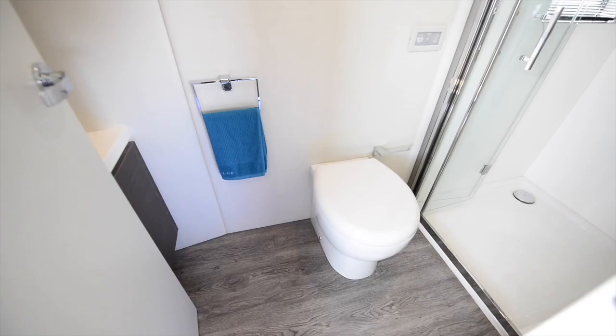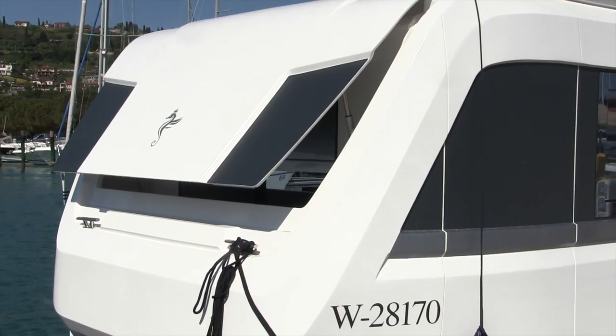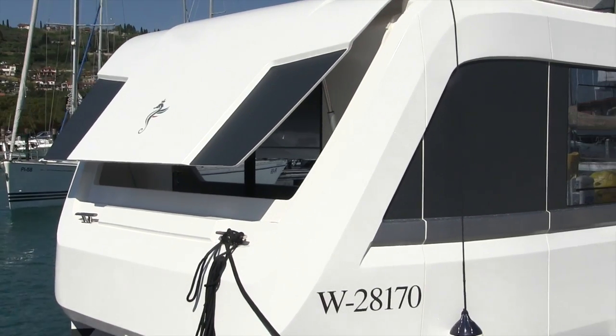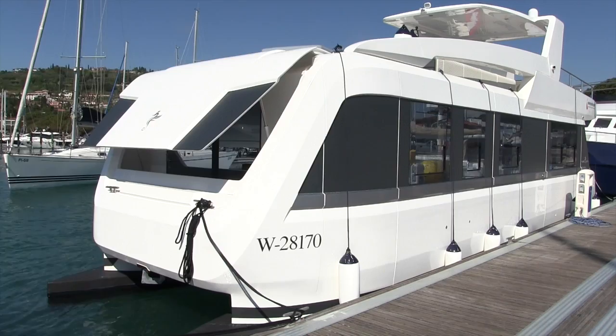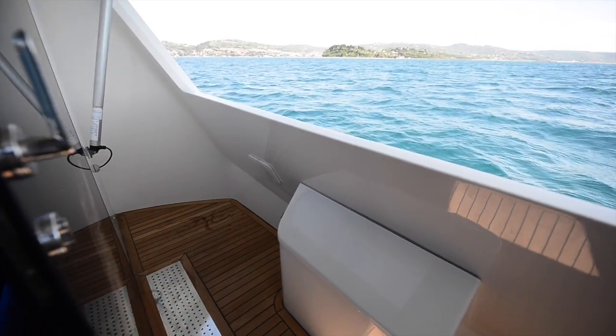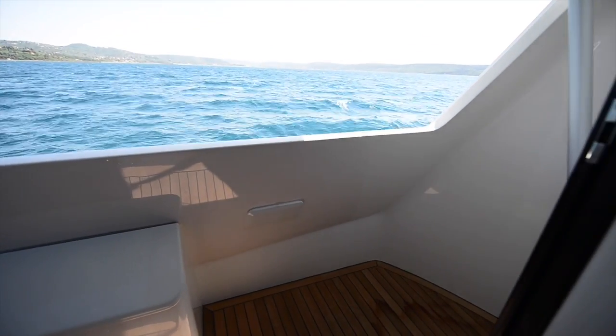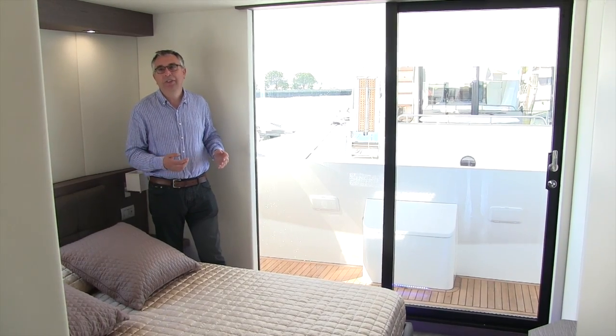Loads of floor space in here. There's an ensuite, of course, big wardrobe, full set of drawers, but a very nice feature is the fact that the front of the boat opens up hydraulically, and then you've got a small patio area here that's accessed by this sliding door. And what that means is, for example, if you're berthed in the Med, you can have the front of the boat open and you've got this tremendous view out of the front of the boat when you wake up in the morning.